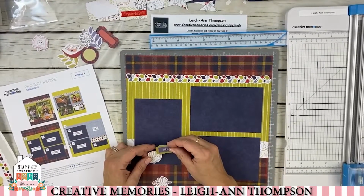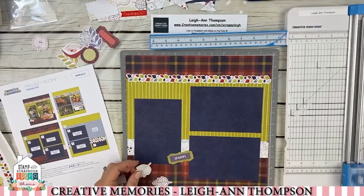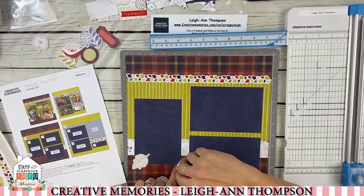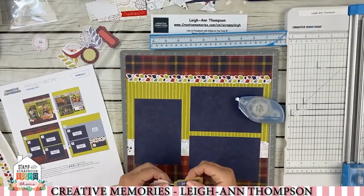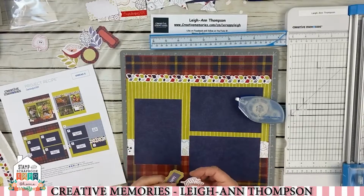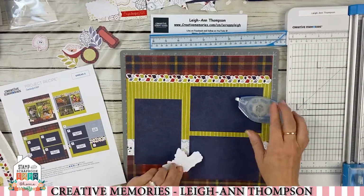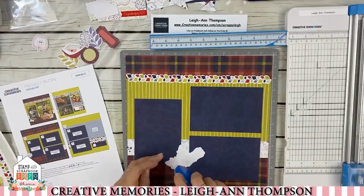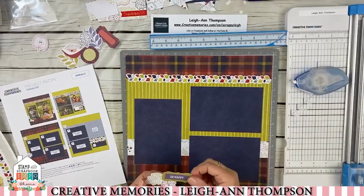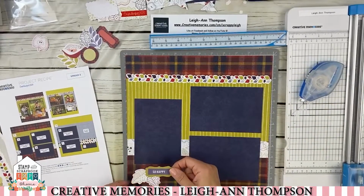And then these are just glued on. You can use your wet glue or your dry adhesive, however you like it. I'll just turn mine over and I'm going to just stick it right on there. No rhyme or reason how or why. Just put them on there how you like. Give them a little adhesive and boom, you have a sticker.